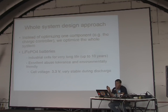You cannot just go to Conrad Electronics and buy stuff. You have to really decide where you can save money. So I looked at the technology that's available, and what most often fails in these systems is the batteries. After 1 or 2 years, they are the weakest part in the whole system. So I decided to use only the best batteries that are available.